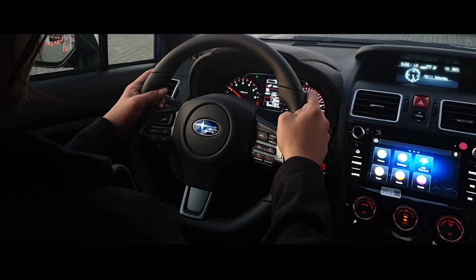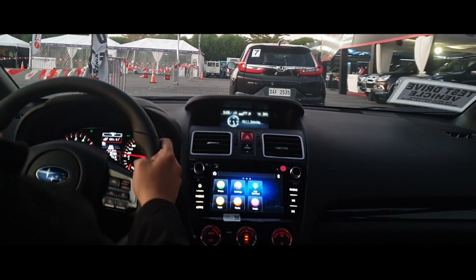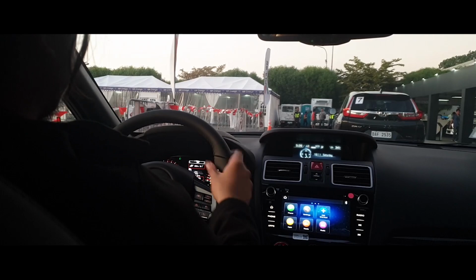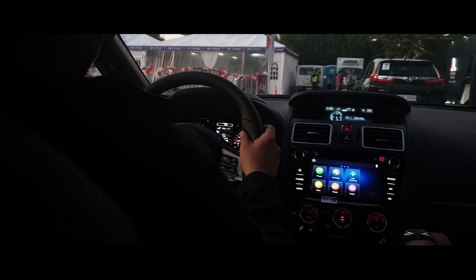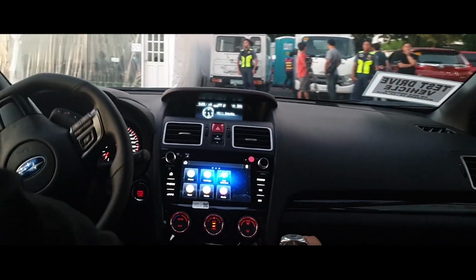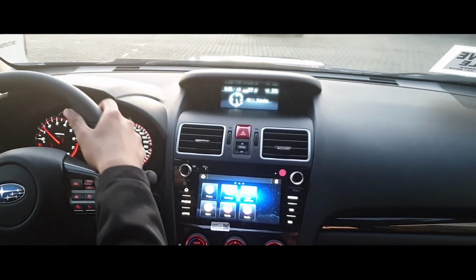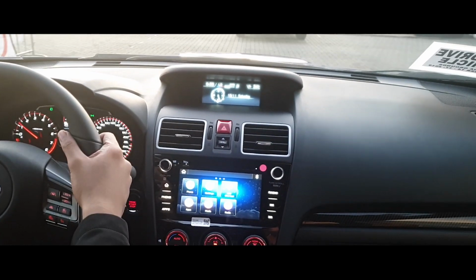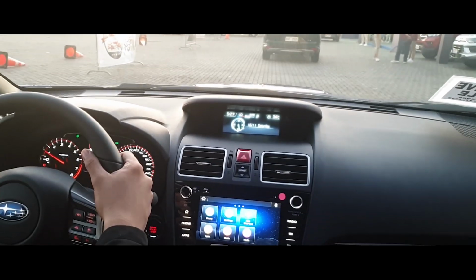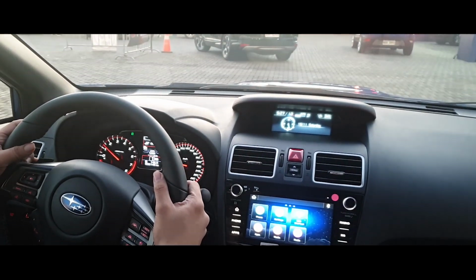The CVT of the WRX has a couple of different modes to suit your driving needs. One is intelligent mode. In intelligent mode, it acts like a normal automatic. Let's say you're accelerating and then you let go of the gas. The RPM will drop like it would on a normal automatic. In Sport Sharp mode, it sort of behaves like a manual, in the sense that it holds on to the gear ratio even after you let go of the gas. It will not upshift, and the RPM will not drop considerably. And you'll also get a lot of engine braking.